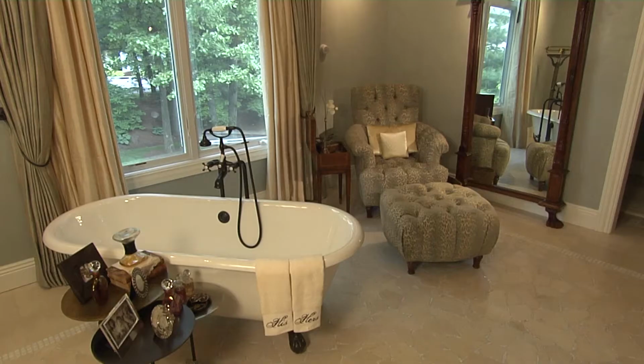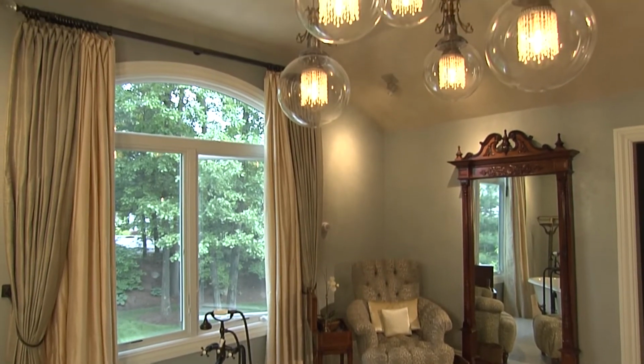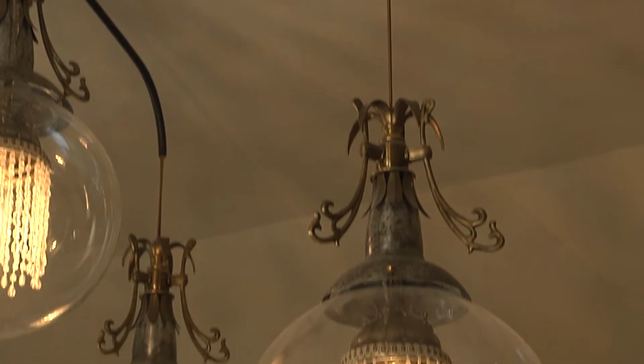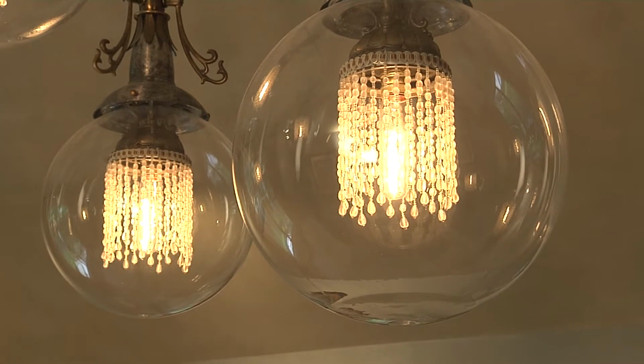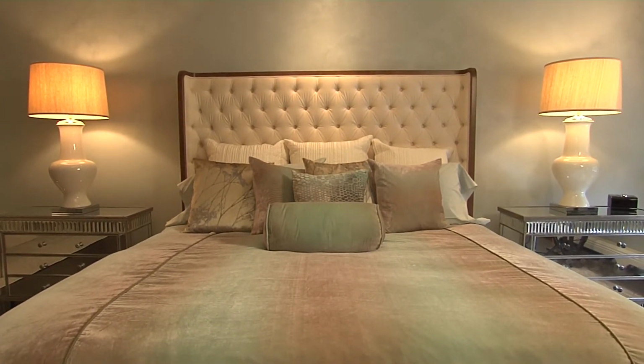The master bedroom has turned out to be a spa-like retreat for most people. What we do with lighting is very important in that room because you really would like to have it lit, but you don't want it lit for entertaining. You want it lit for calm, peaceful sleep.